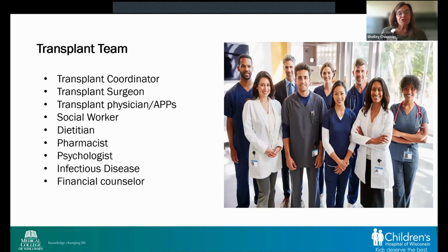I included the infectious disease team in the evaluation here because at my center, we are fortunate enough that we do have infectious disease specialists that will see all of our patients in the pre-transplant evaluation. And that is a new team member that joined us a little bit more recently in the last couple of years, but it is just an incredible amount of knowledge that has just added so much to our transplant evaluation.